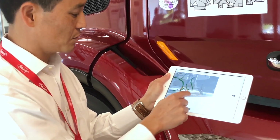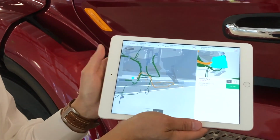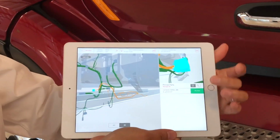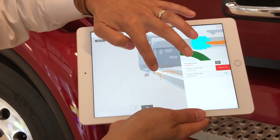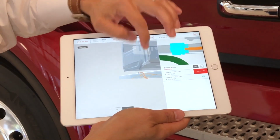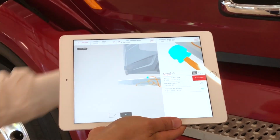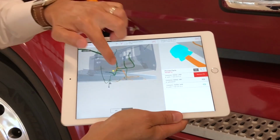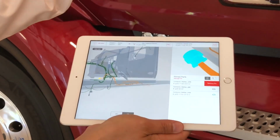What we've added also is the ability to actually interact with it. So now, if they're researching this connector, they can pin that part and say they need to also understand this connector. I'm going to zoom in on that connector. You can actually pin both parts and see them as if I was looking at the vehicle.